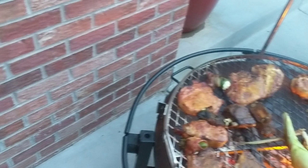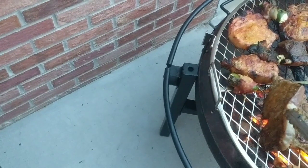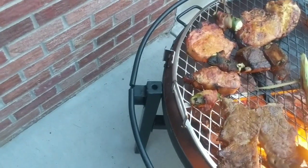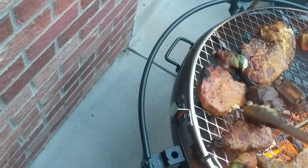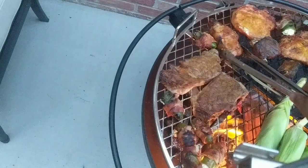Oh, it should stay back where it was. Not a lot of heat right here. What else do we got over here? So we got this bad boy over here. Let's take him off altogether. Look at that. Oh my. That's going to be good. Hopefully I can dig into that one.